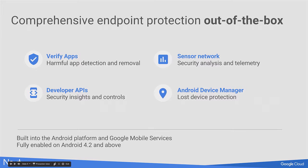So the good news about all of these features is that they are available across most active Android devices. There's no need to have a new version of Android to use them. They're built on top of the platform. They're deployed through Google Play services and the Google Play Store. And they're constantly updating. So I hope this comes as good news that users don't need to be buying a new phone to get these protections.